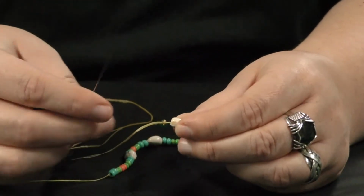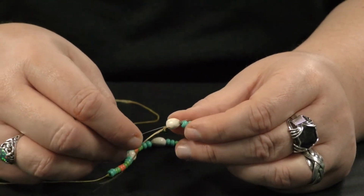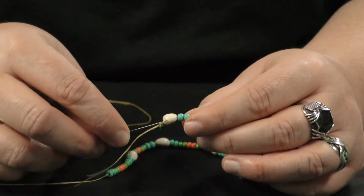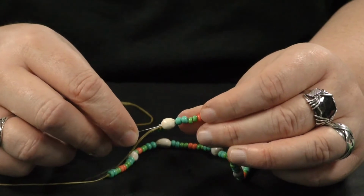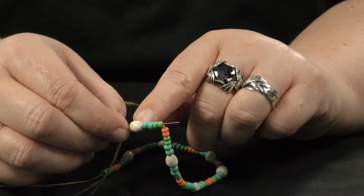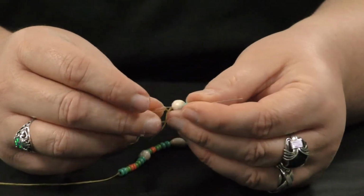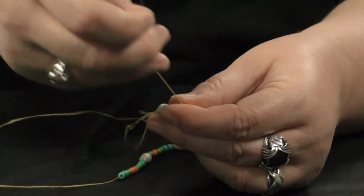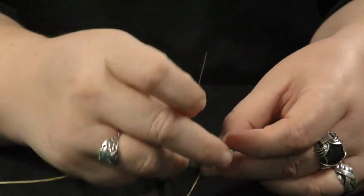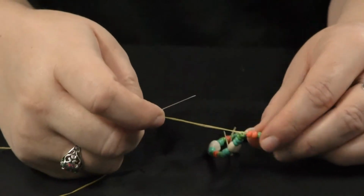And you're going to take your needle and go back through that corn bead. And you can see it coming out here. We're going to go back through about 4 of these glass beads. I'm just pushing that needle through and it's going to come out right there. So I've gone through the corn bead and then through about 4 of these glass beads. And then I'm going to pull the needle through, pull all of my string, my sinew through there. Now you can see there's the sinew coming out of those beads.